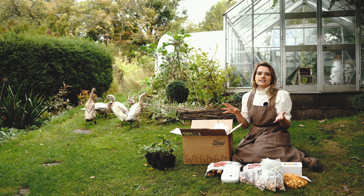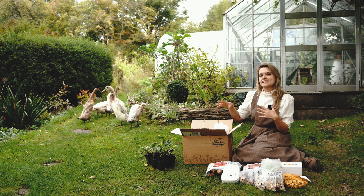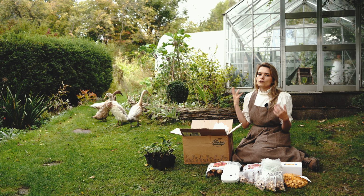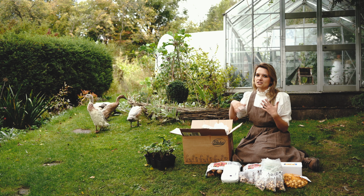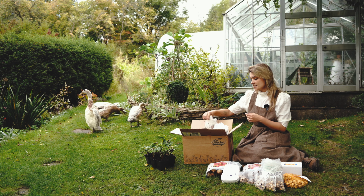So you might notice a lot of these things are about extending the season, both for our own benefit and also for the pollinators. We're working to build up a constant supply of things in the garden for pollinators.